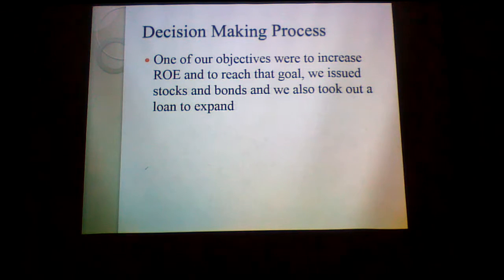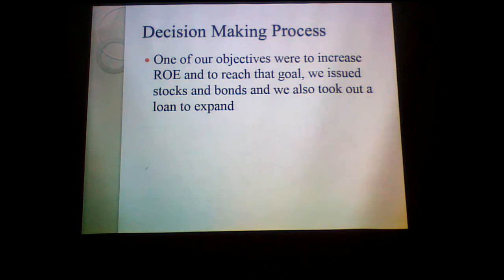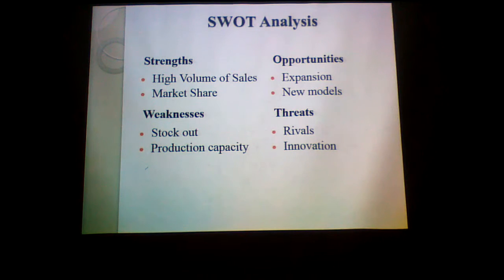One of our objectives was to increase ROE, and to reach that goal we issued stocks and bonds, and we also took out a loan to expand. I'm also going to be talking about the company's SWOT analysis.